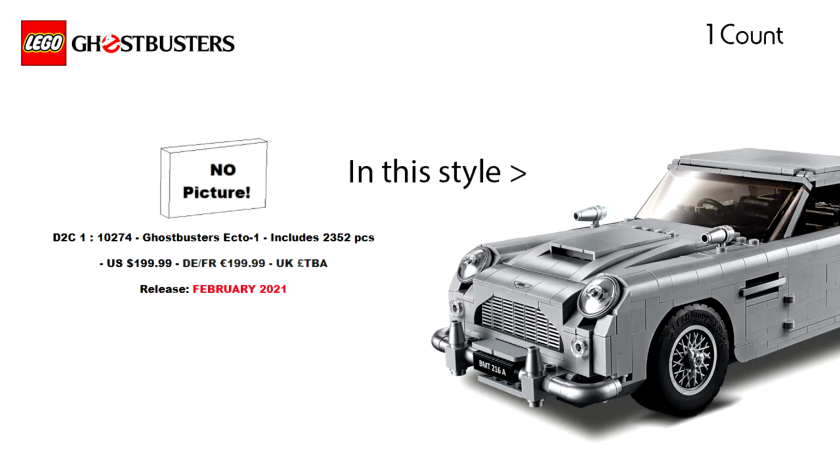This set is supposed to include 2,352 pieces, and will retail for $200 in February of 2021, like I said. It is also still unconfirmed if we will be getting any other standalone smaller sets for the Ghostbusters Afterlife movie, which is supposed to be coming out in March of 2021.